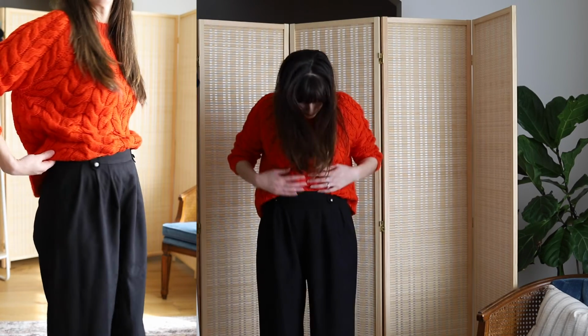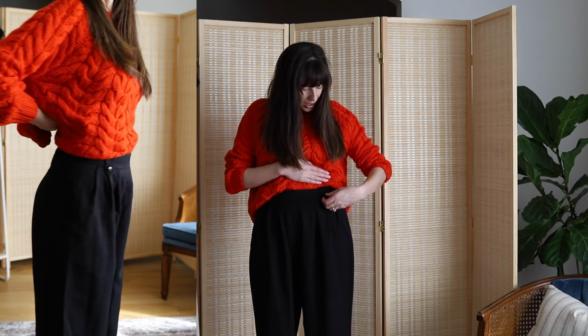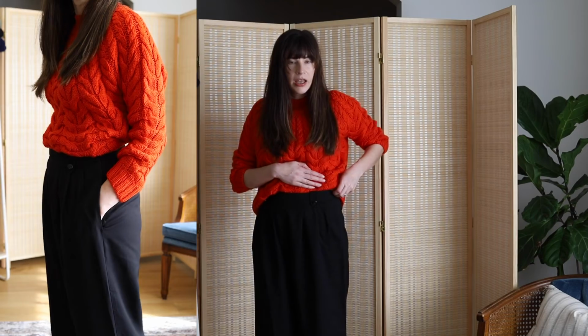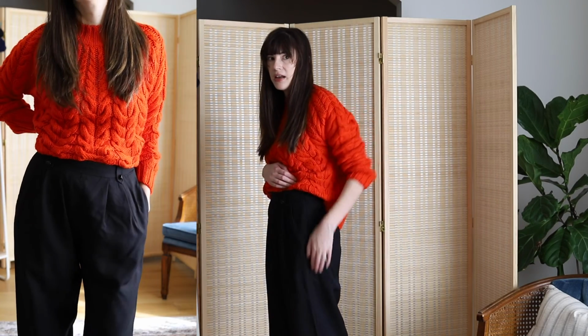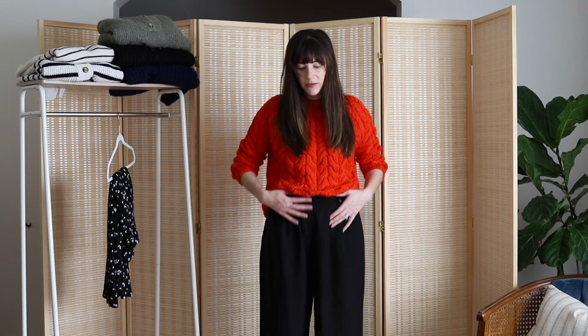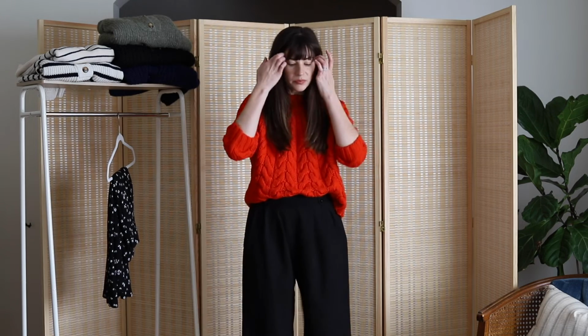So yeah, just a very simple black pant. I like the button detail here. These are just for show, they're not functional. It has a zipper down the side, so that's how you get it on. It has these 2 pockets, it has pleats in the front. So yeah, you can wear a belt with these.